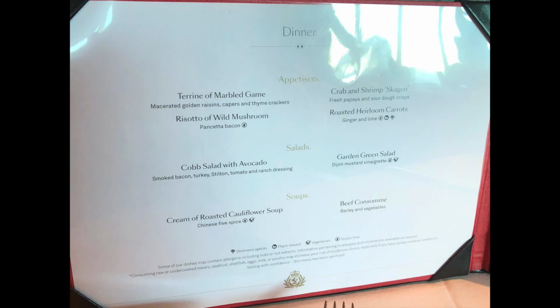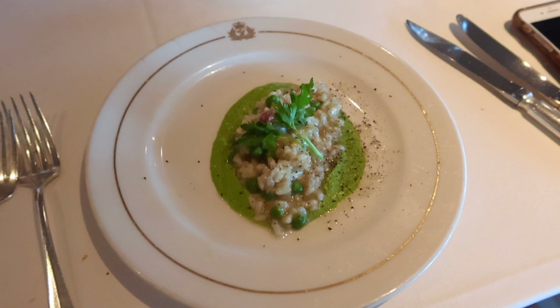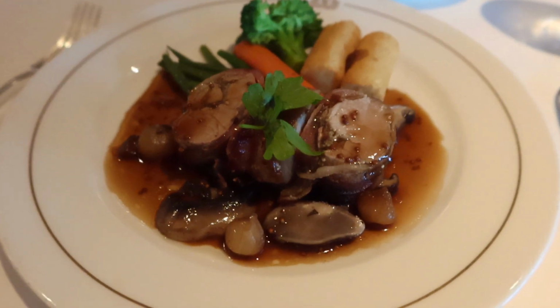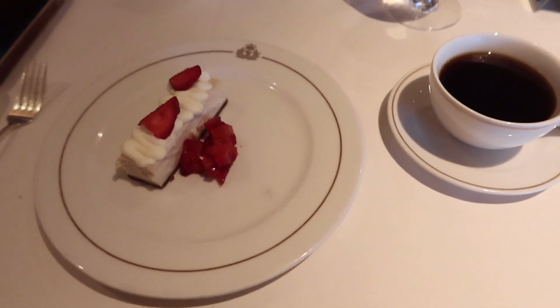Our late dinner seating every night was for the Britannia restaurant. For dinner tonight, I had the risotto of wild mushroom, followed by the medallions of pork fillet, and a vanilla cheesecake for dessert. We also had petit fours, which were ginger and chocolate-covered mint, which was delicious.